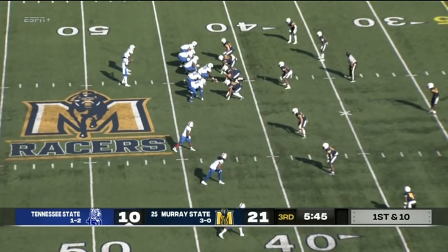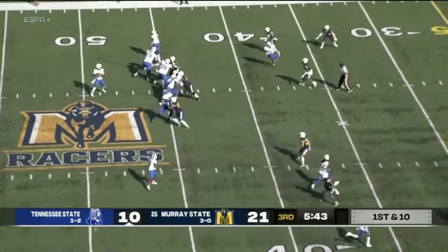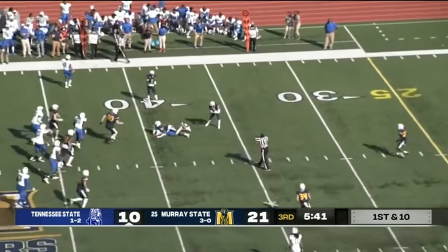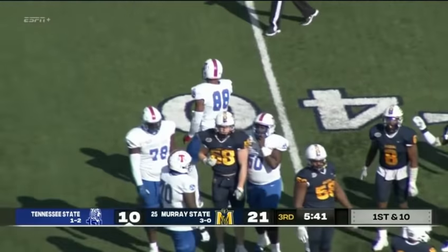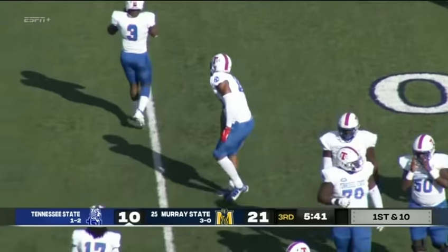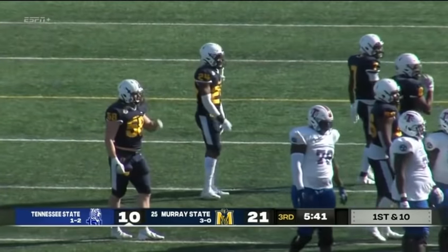5 minutes and 46 seconds remaining. Tennessee State trying to answer. Left side pass right through the hands of his intended receiver. That looked like a catch all the way. Right through the hands of Josh Trueheart. Incomplete. Marvin Pierre had coverage.